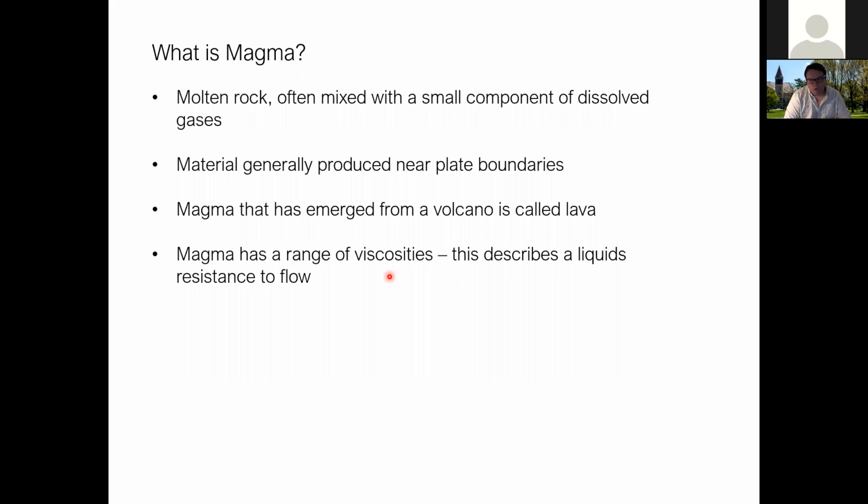And in general, the more silica content, the more peanut butter-like it is, and the less silica content, the more fluid it is. So if you see, and we'll talk about this as we go on, the examples in Hawaii of the fast-flowing pahoehoe lava that just rolls right down the hill, that's relatively low silica. The big blocky, slow-moving things just kind of plop out. That's what's called blocky lava, which has a higher silica content.